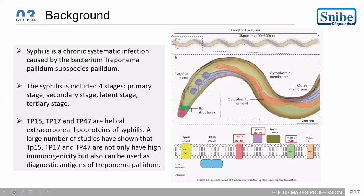This is about the bacteria which causes syphilis. The bacteria name is Treponema pallidum. The subspecies is pallidum, and the genus is Treponema. This is a chronic systemic infection caused by this bacteria. The overall length is 10 to 20 micrometers, and the diameter is 100 to 200 nanometers.